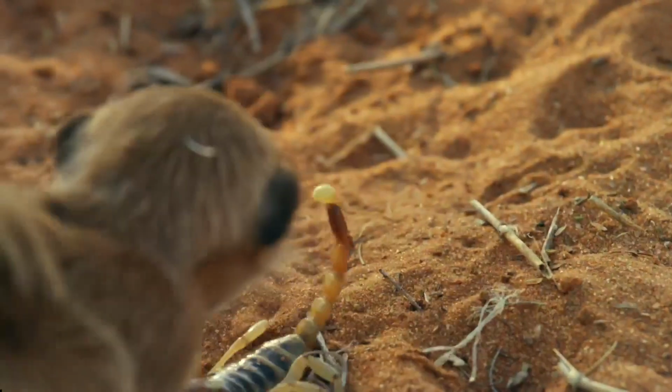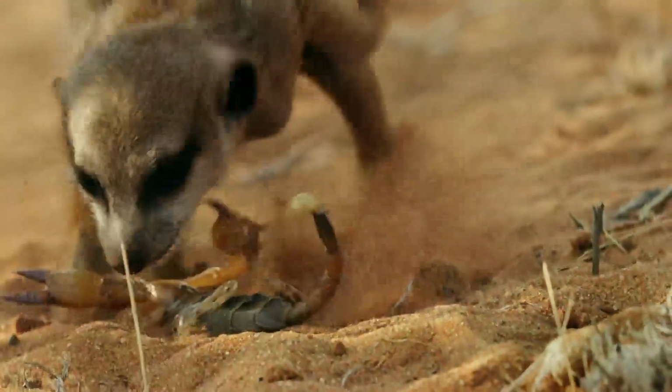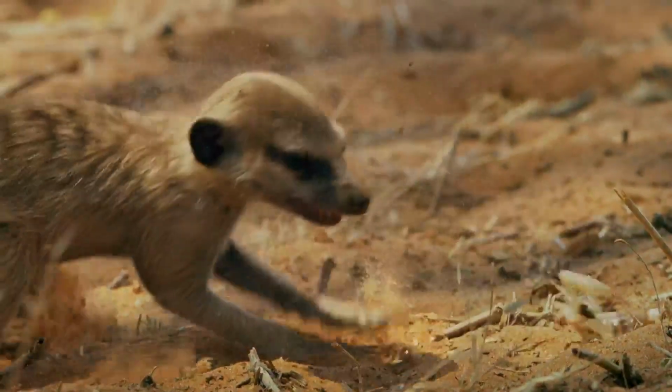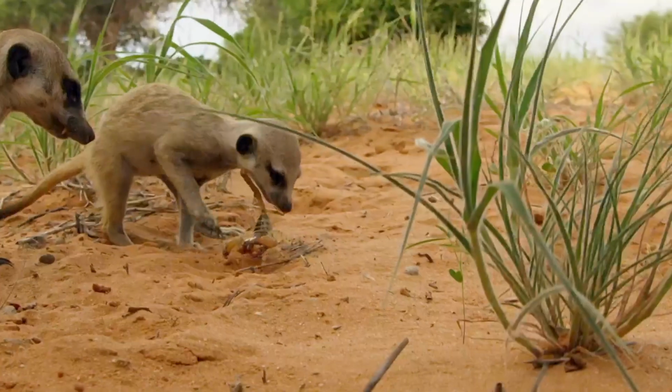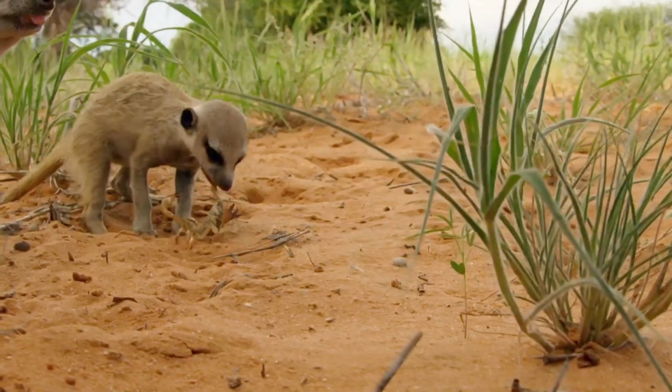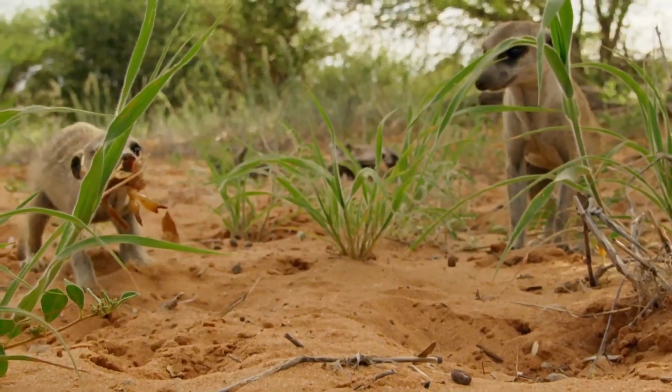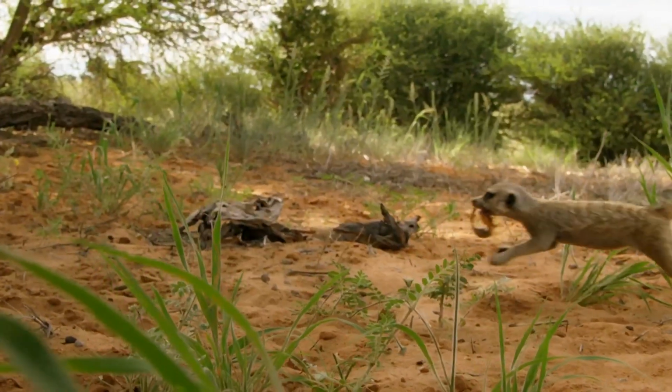Catching your own dinner isn't so easy after all. At least when you live in a big gang, there's always someone close by to help keep an eye on you and make sure you're doing it right. There, she's done it. Well done, you.